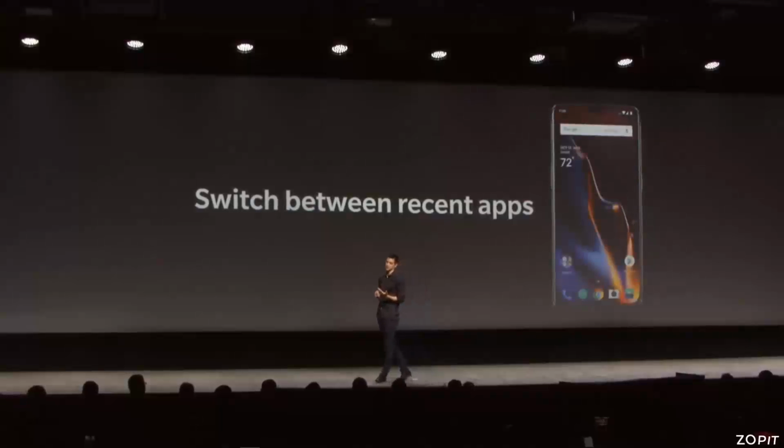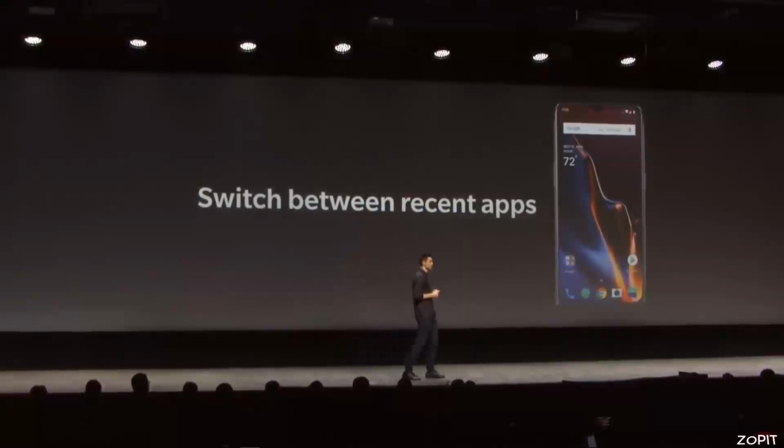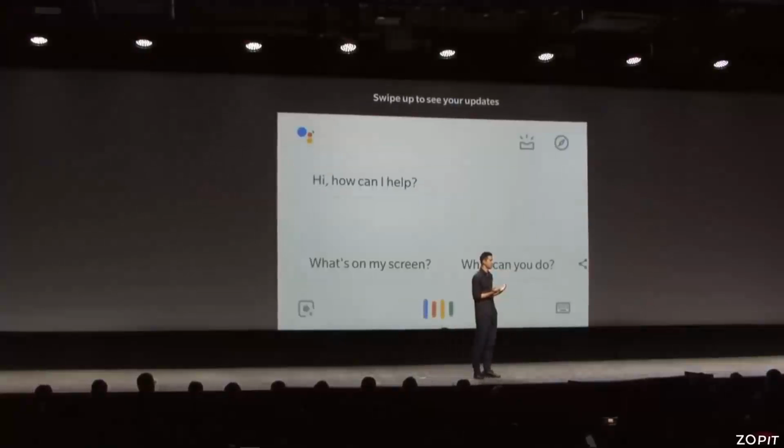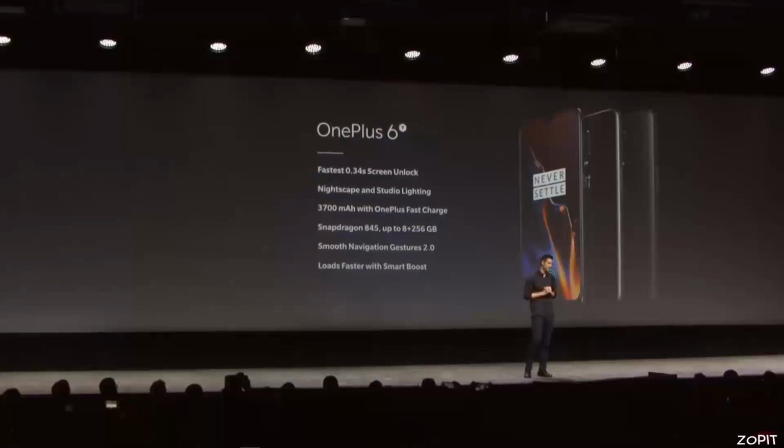So we're excited for you guys to get a chance to try it because it's something we're really, really proud of. A couple additional things that you'll see is Google Assistant. So small little things we pay attention to. We're getting to the end here. So the big stuff, okay? Told you guys to hang on till the end, okay?